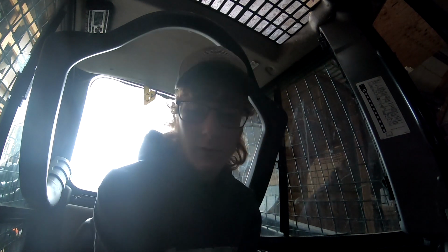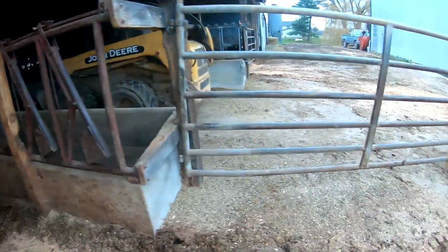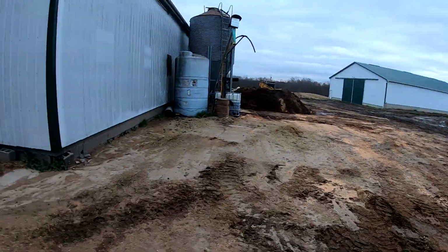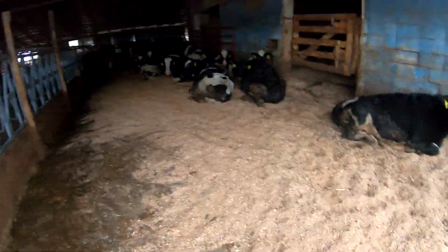Been showing you quite a bit of this scraping stuff lately. I'm sure you're getting the point by now. So just got done with pen 4. Did pen 3 right before that. Got all the right of sawdust. So probably bring sawdust Tuesday or Wednesday if it's not already ordered. These guys are laying down, loving it.